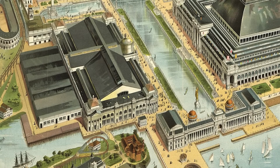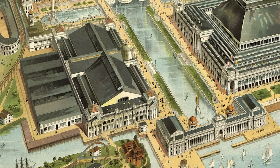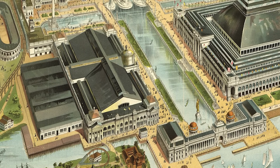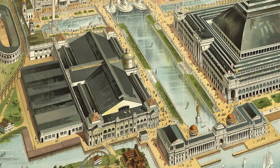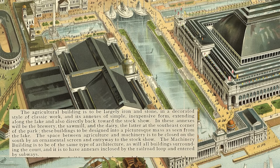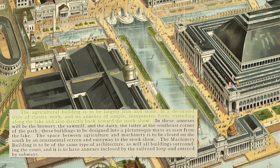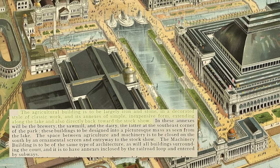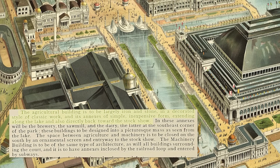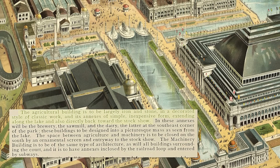Moving on, we have an interesting detail in the journal previously mentioned. There may be more details such as this in these journals, and it merely requires time to read the entries. According to this section, the agricultural building is to be largely iron and stone in a decorated style of classic work, and its annexes of simple, inexpensive form, extending along the lake and also directly back towards the stock show.